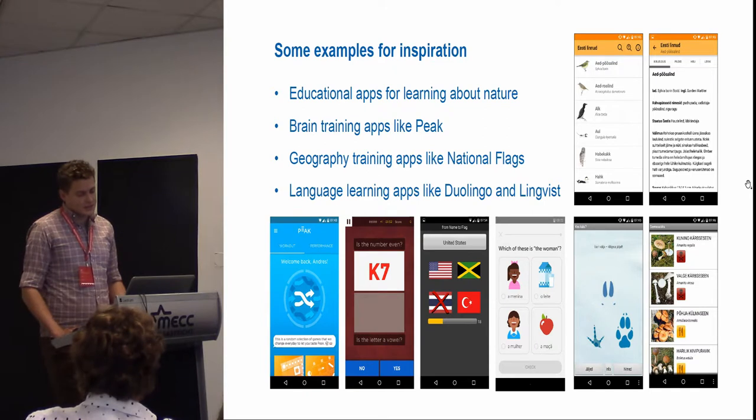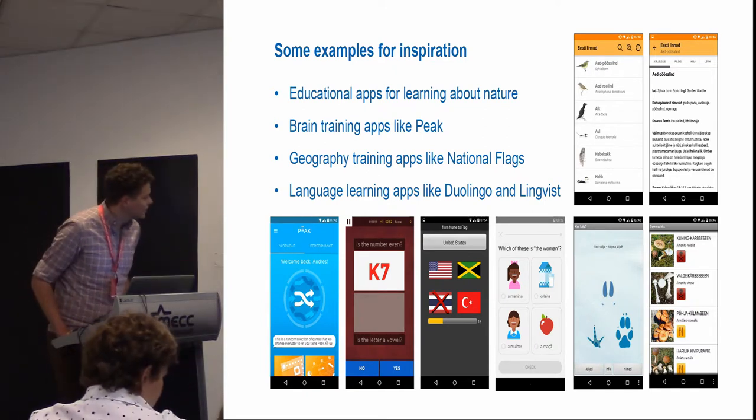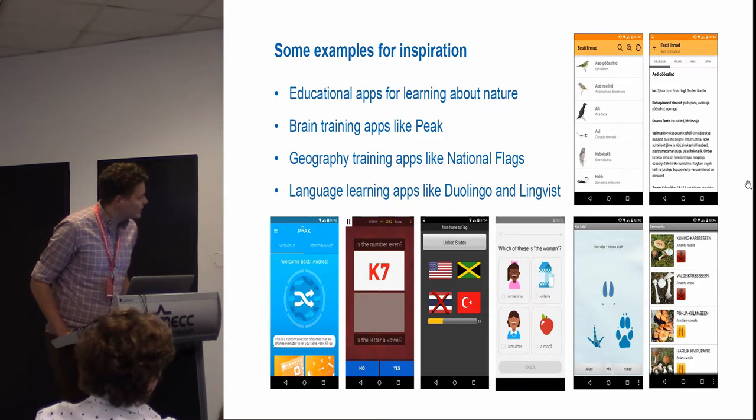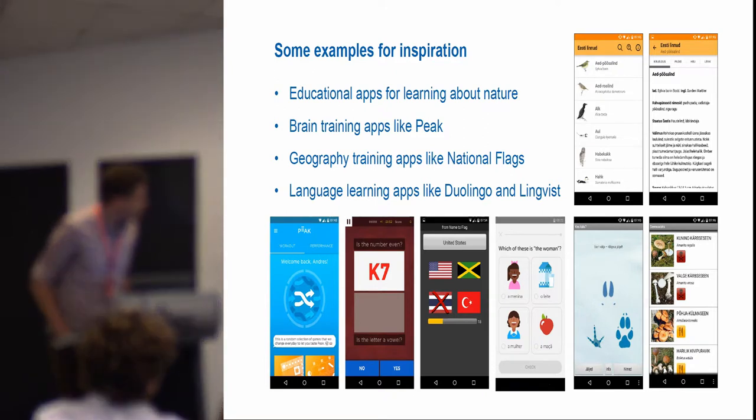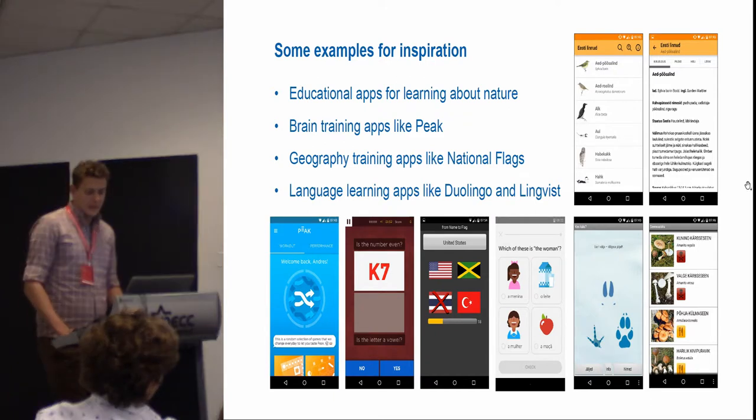and another one is identifying tracks of different animals, and also another one that I think is most useful is identifying mushrooms. So all of these three applications have been downloaded several thousand times.